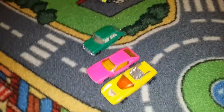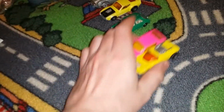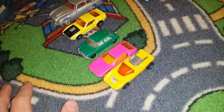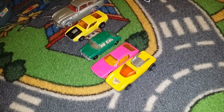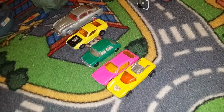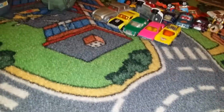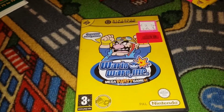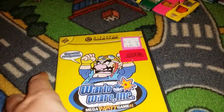Again, the charge is wrong, so I think I got this plus another 6 cars, and the charge was £5 or something, which was wrong. But I don't know. It wasn't a bad price. I was happy to pay that. And the final thing I got on day 2 was this Nintendo GameCube Wario game, and it was £2.50.